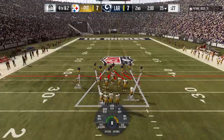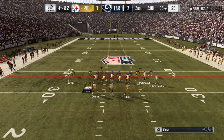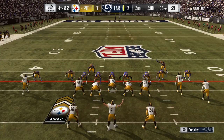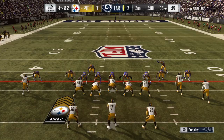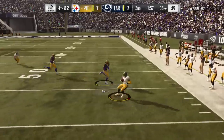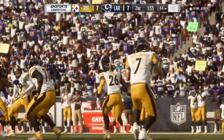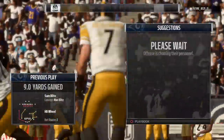And how about the call here? They need 2 yards in their own territory on fourth down, and they're going to go for it. They'll try and throw for it here. And he's going to have his running back. It's complete. A curious decision to go for it, but it pays off with a first down.